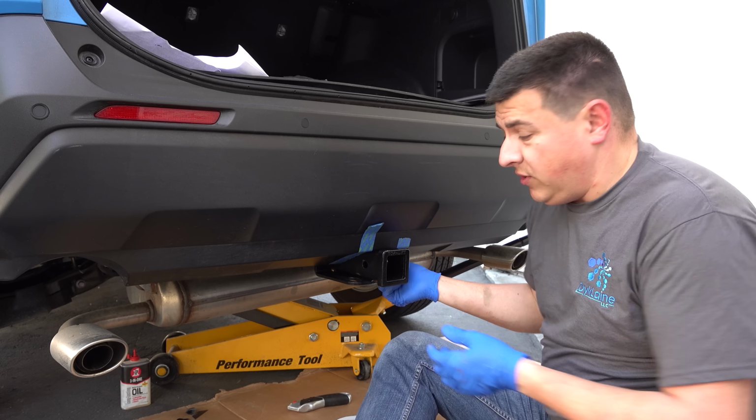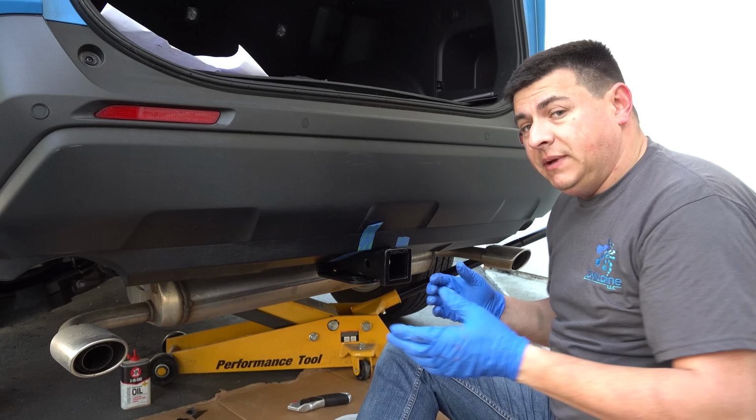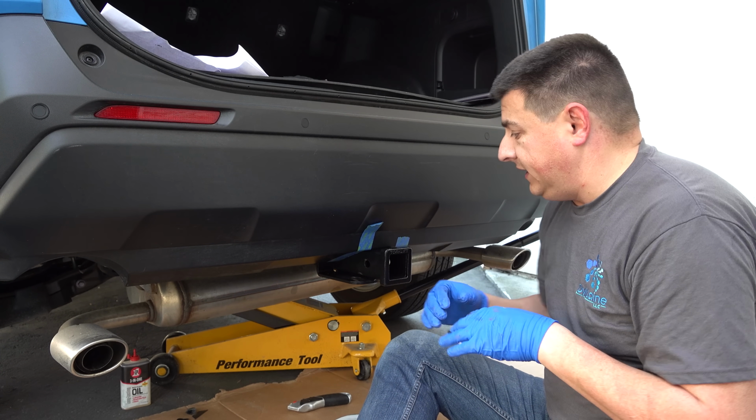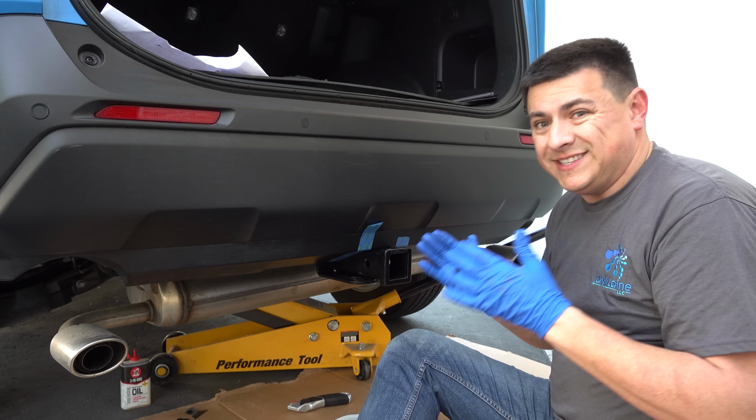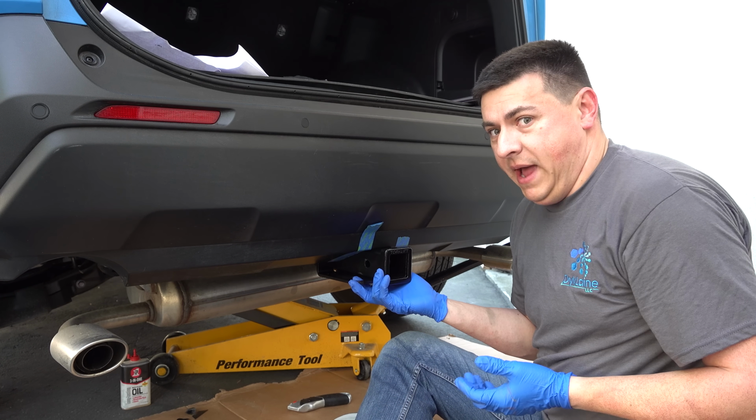All right, and now it's important to make sure that the hitch is centered properly before you really do anything, because the bolts are oval on the bracket itself. They're not round, so it's not going to fit in just exactly one spot. There is a little bit of wiggle room, so you can actually slide it forward and backward a bit.